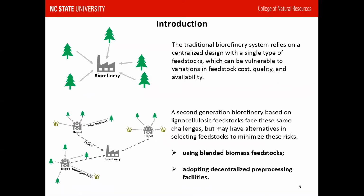The traditional biorefinery system always adopted a centralized design with a single type of feedstock, which can be vulnerable to variations in feedstock cost, quality, and availability. For second-generation biofuel production from lignocellulosic biomass, two possible methods from the literature can help minimize these risks. The first one is using blended biomass feedstocks. The second one is adopting decentralized pre-processing facilities.